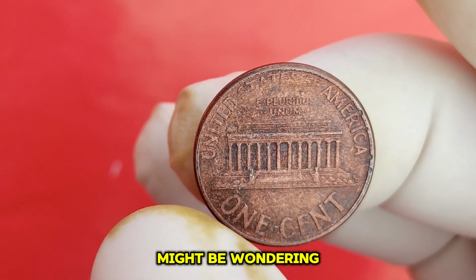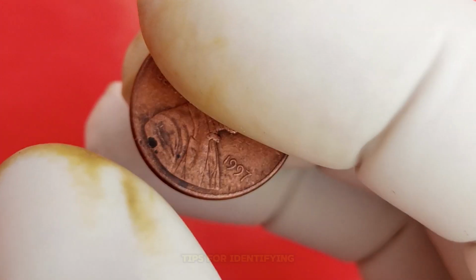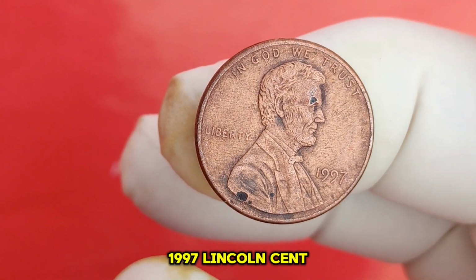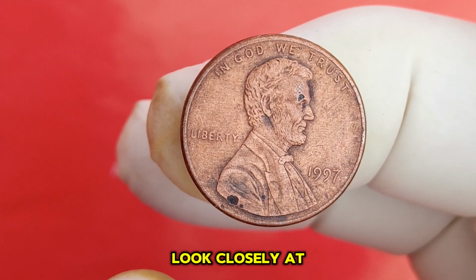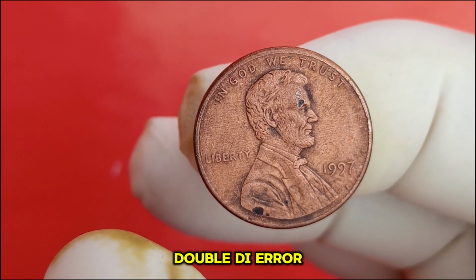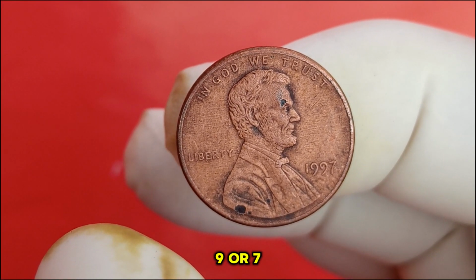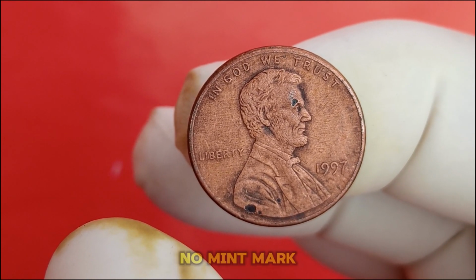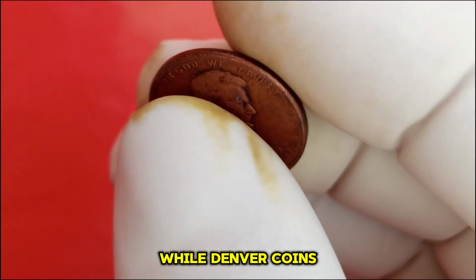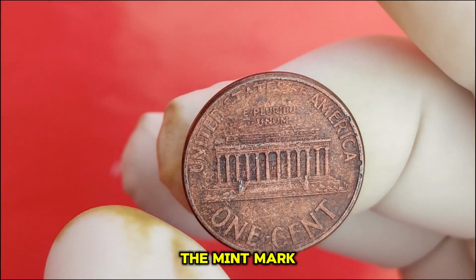You might be wondering, could I have a treasure hiding in my change jar? Here are some tips for identifying a rare 1997 Lincoln cent. Examine the date. Look closely at the year. A double-die error will show slight doubling on the numbers, especially the 1, 9, or 7. Check the mint mark. Coins minted in Philadelphia will have no mint mark, while Denver coins have a D. Look for unusual spacing or doubling around the mint mark.